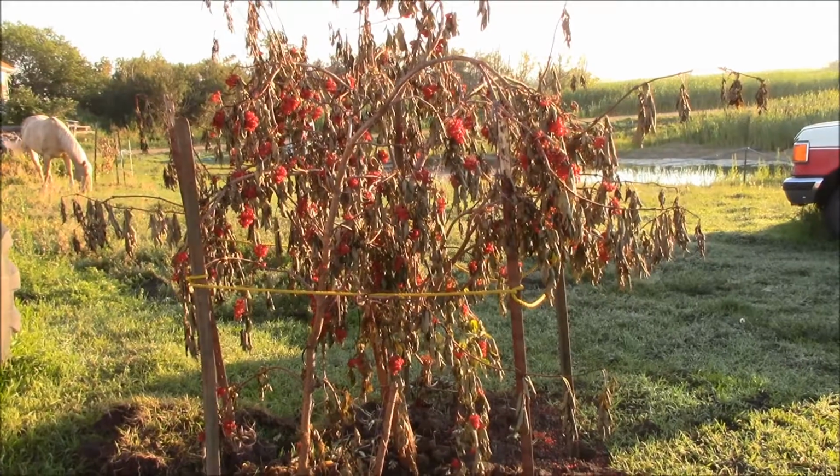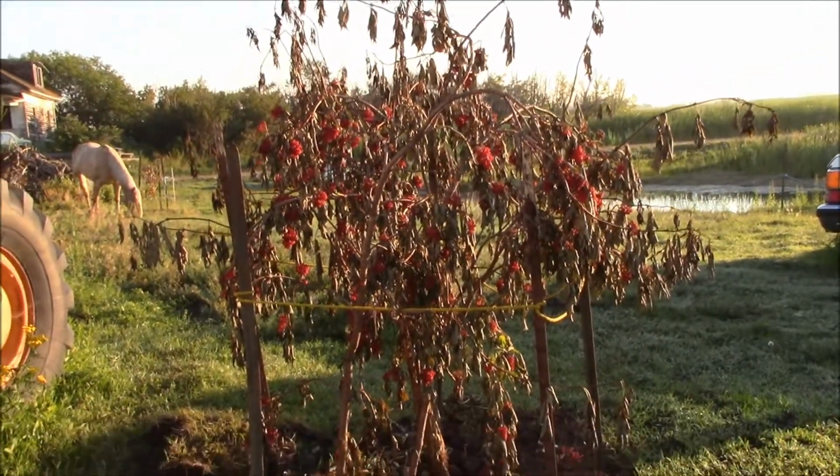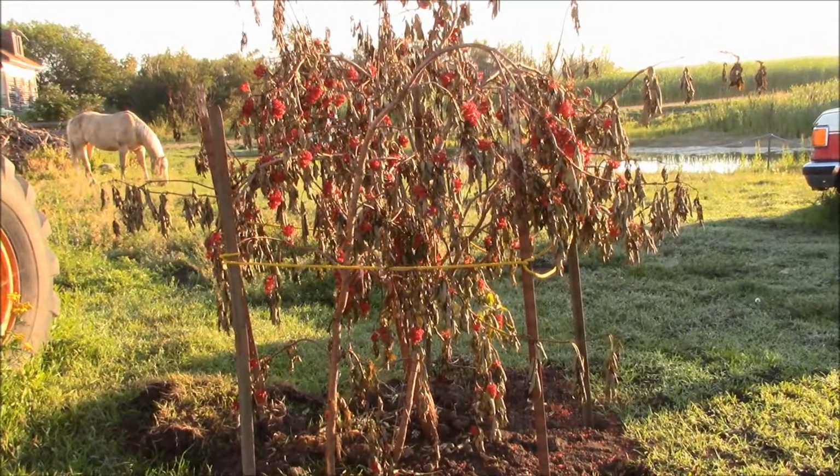Brought them home, and it was very late at night. It was dark when we finished planting these. And they look pretty sad at the moment, but hey, better than the alternative.